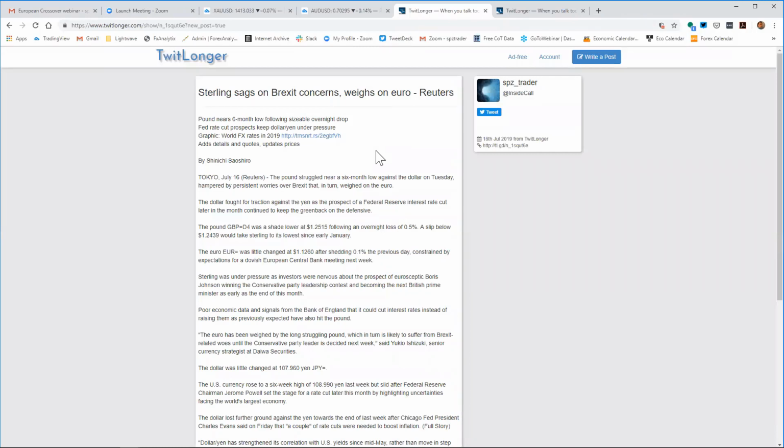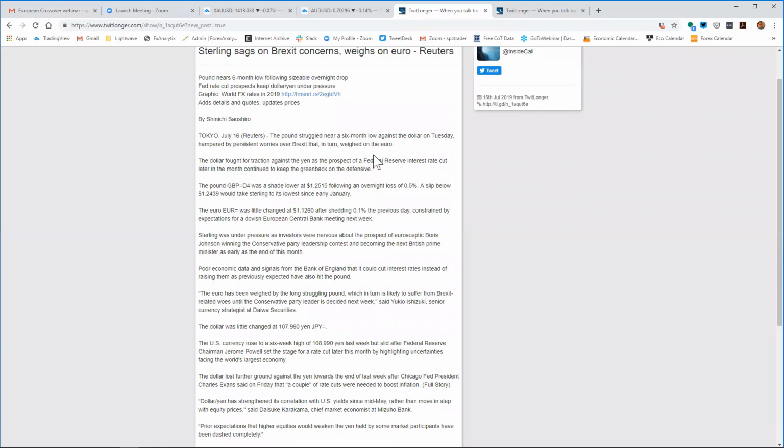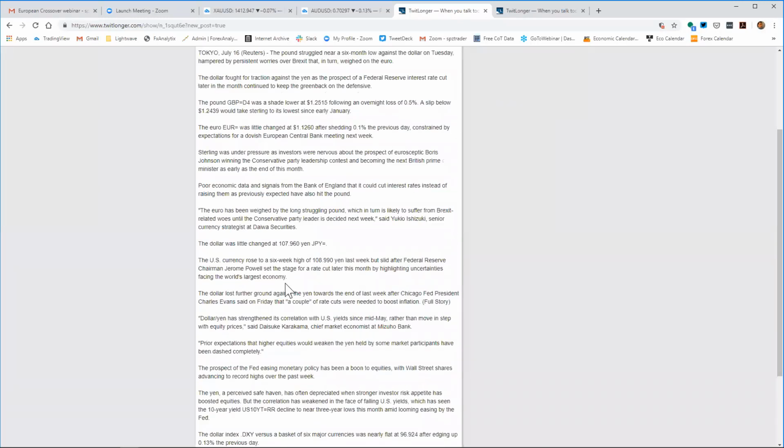Sterling sags on Brexit concerns and weighs on euro. The pound struggled near a 6-month low against the dollar on Tuesday, hampered by persistent worries over Brexit that in turn weighed on the euro. Sterling was under pressure as investors were nervous about the prospect of Eurosceptic Boris Johnson winning the Conservative Party leadership. Poor economic data and signals from the Bank of England that it could cut interest rates instead of raising them as previously expected. The euro has been weighed by the long-struggling pound, which is in turn likely to suffer from Brexit-related woes.